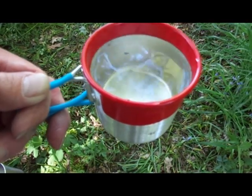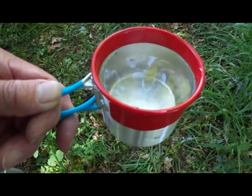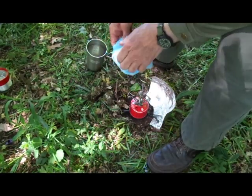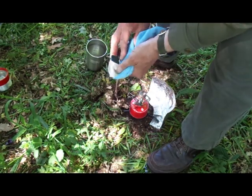While you're waiting for the water to reach a drinkable temperature, dry and pack away the rest of your cooking gear. It's much easier to clean things while they're hot and warm than it is when they've cooled down and things like sauce are solidified.